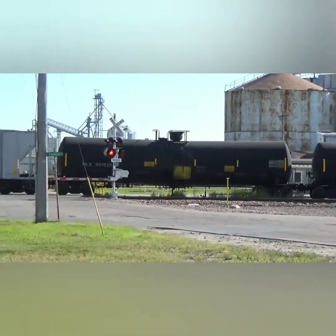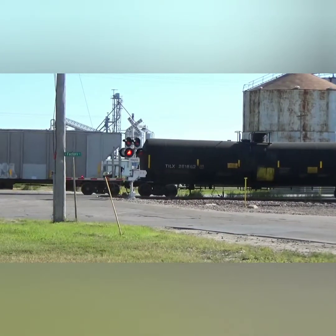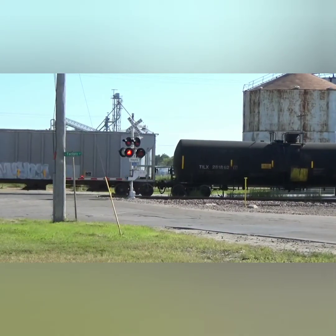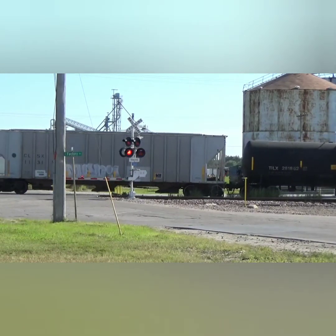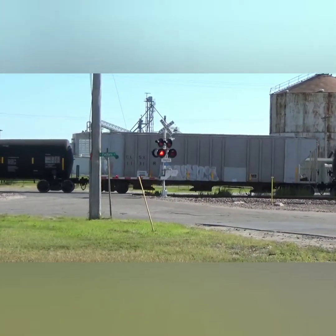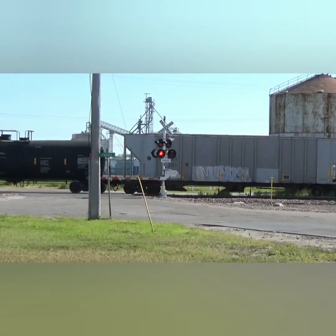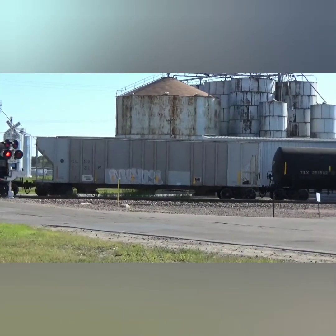Just thought it was cool to actually get a manifest train working the yard here in Fremont on the BNSF side. Usually they're late at night here. During the day everything's running through, so it's kind of interesting to see them actually here working.